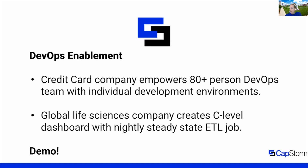One of my colleagues actually works with a credit card company. I can't say the name of any of these because of the industries they're in, but this is a credit card you'd have in your wallet if you have a credit card. They have a DevOps team of more than 80 people. Something they were struggling with was how to get data into lower developer environments so their DevOps teams could stop sharing full copy sandboxes because they were stepping on each other too much. What CapStorm enabled them to do is every developer can have their own private sandbox environment that they can seed whenever they need to with masked data.